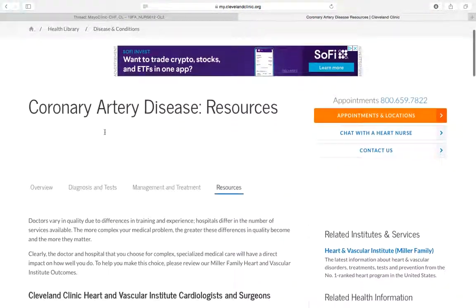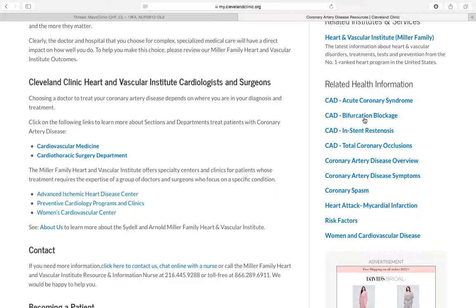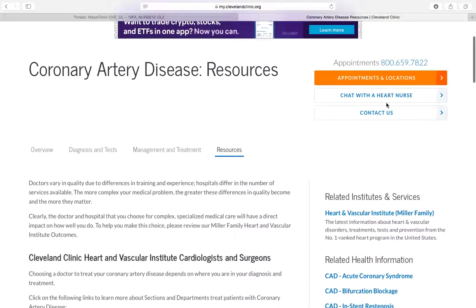Over here, I haven't really talked about the right-hand side very much as well. It's more information on related topics, so I won't really click into this and delve into this, but it talks more about coronary artery disease, MIs, coronary syndrome, bifurcation blockages, coronary occlusions. So these quick links here can serve as a resource as well for patients and family members.